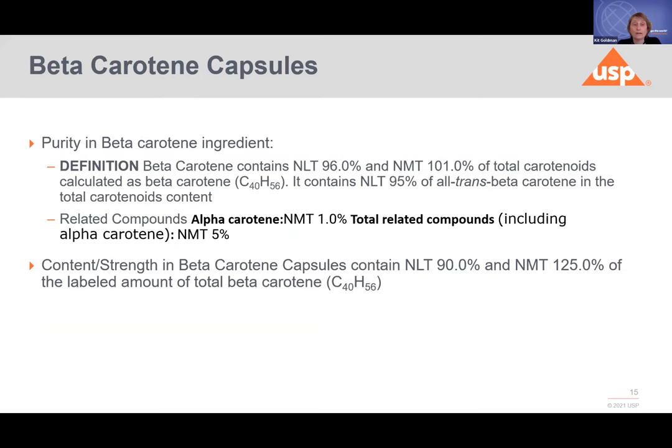If you're looking at an individual ingredient, looking at purity, for example, in beta carotene, the ingredient definition, no less than 96 to 101% of total carotenoids calculated as beta carotene, and a limit of no less than 95% of all trans beta carotene, and a limit on your related compounds, alpha carotene. When you move to the capsule, because you already have the related compounds limit in the ingredient, you don't need to include it in the finished product, as long as your ingredient has called that out and met that specification.